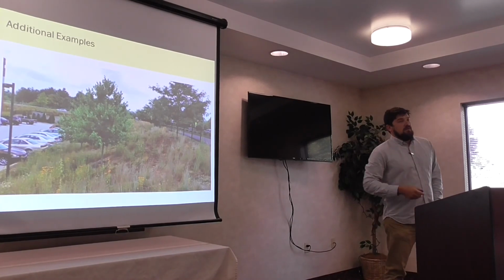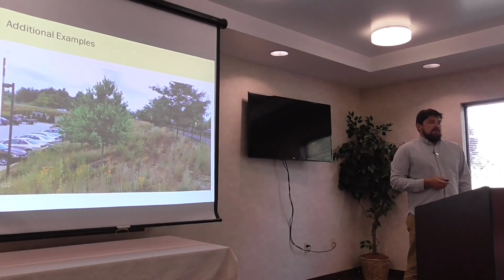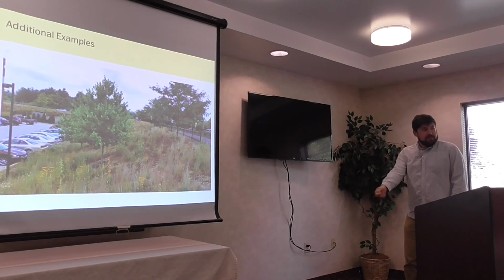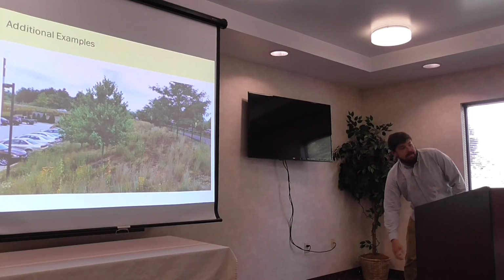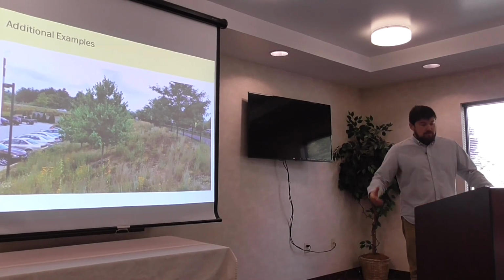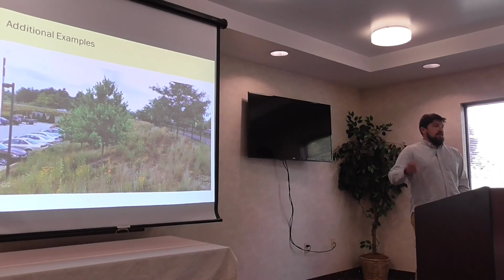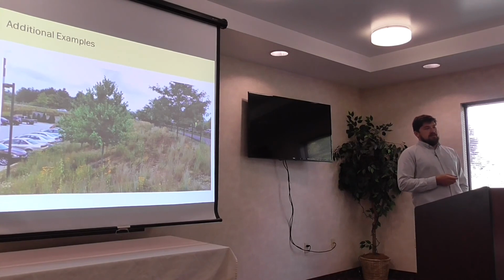Right. String trimming knocks it down and gets it out of sight. If it resprouts, it gives me the opportunity to send a crew back with a herbicide pack, and instead of spraying at something that's 3 feet high, they're spraying down low, much more targeted. That way, if there's a bunch of wildflowers around it, we can be relatively sure we're not drenching them. And with annual weeds, a lot of times with regular string trimming, they won't even come back.